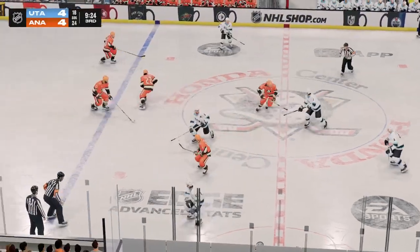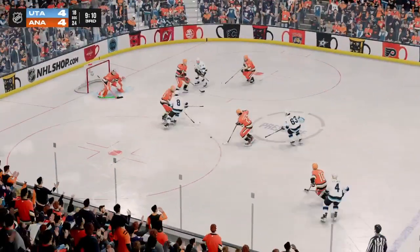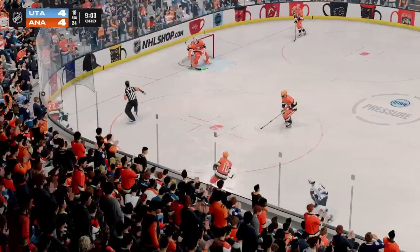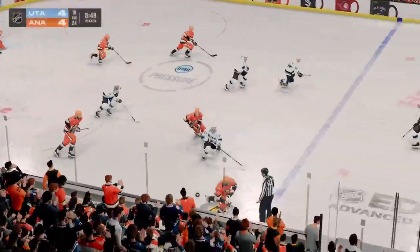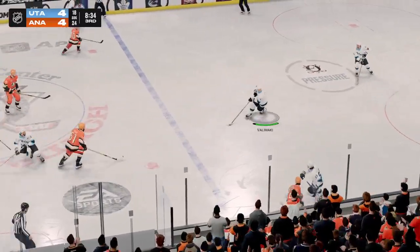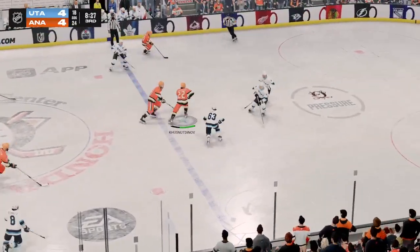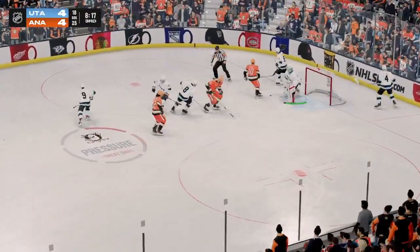And they win that draw at center. Lays into the body. Here's a shot. Way too much congestion blocks that. Back to the point it goes. Puck grab by Nash. Nice zone entry from the right side. Moves it to Palamaki. The Ducks get a hold of the puck in the open ice. Oh, what a blocker stop by Pavelka!